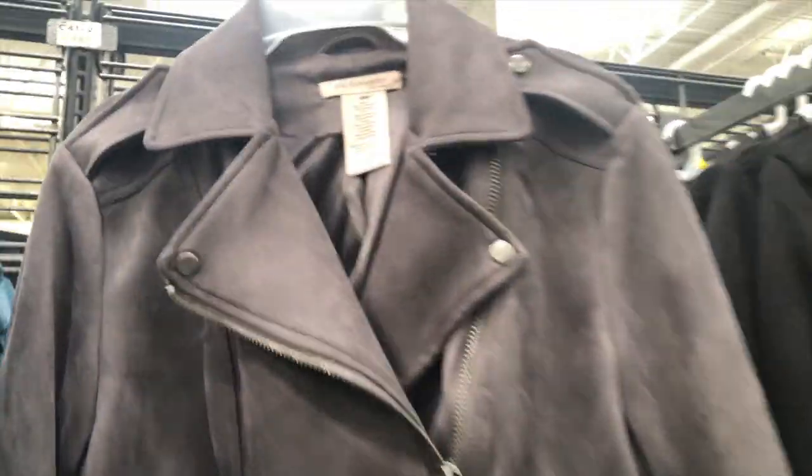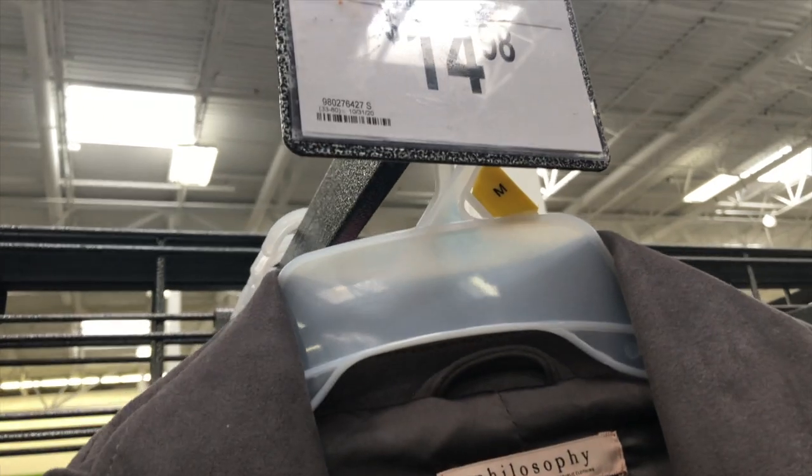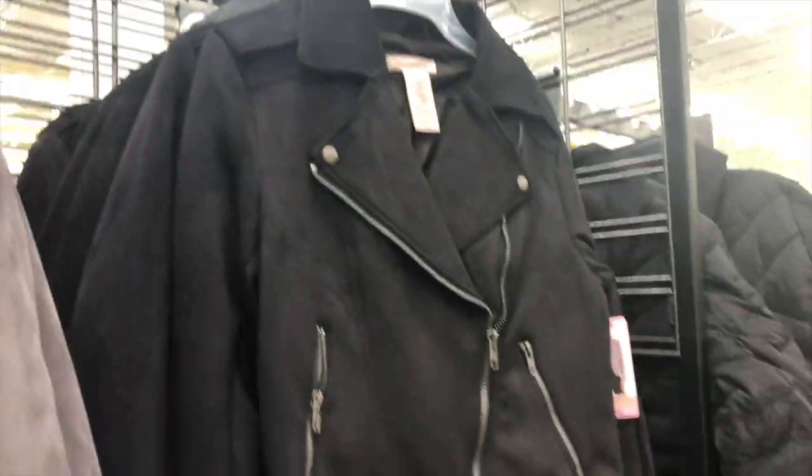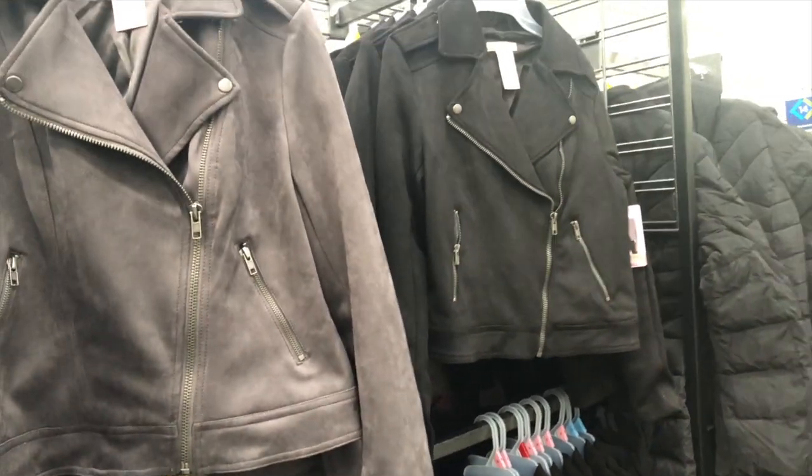These philosophy jackets are super nice. They're $22.98 and they're on sale for $14.98. I have them in gray, black, and I believe there was a pink color.